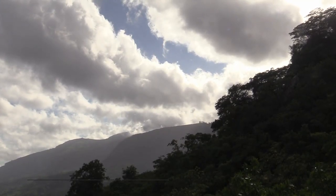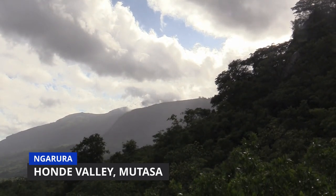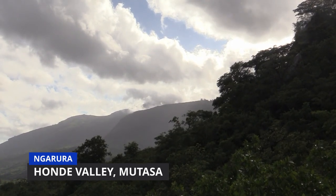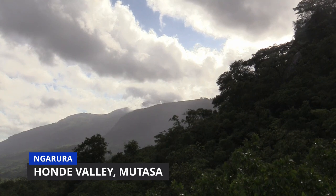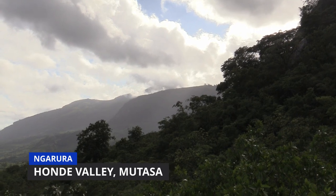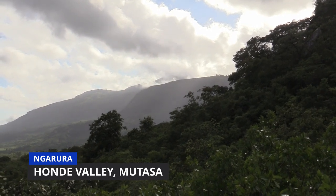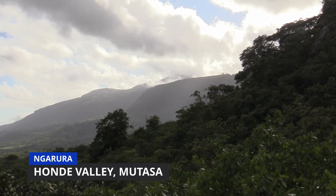We are facing the east, and behind the views that we are seeing there is Mozambique. We are actually in the valley. This is Honde Valley, and behind this range of mountains is Mozambique.